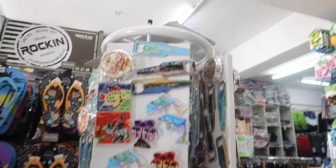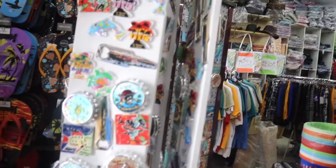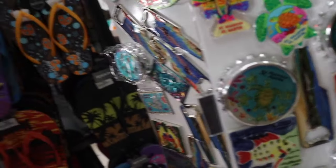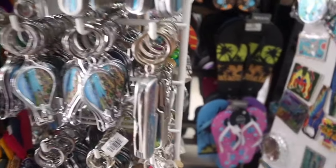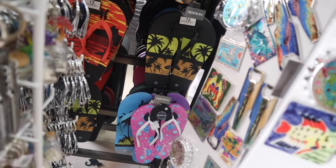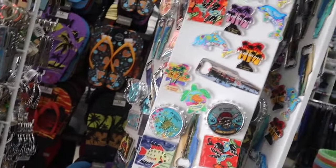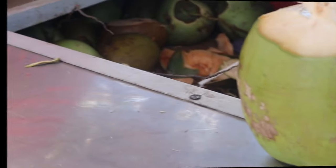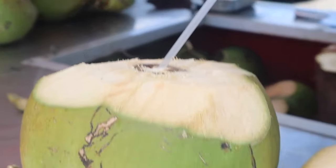Ooh, and they have more little coin wallet things. These ones are smaller though. These are actually coins. Okay, so I need a really nice magnet to go on my fridge. I really want three of these for 10. How much are the key rings? Same, 3 for 10. Okay. Fresh coconut. Okay. Ooh, this is an old coconut.